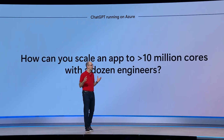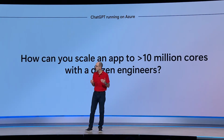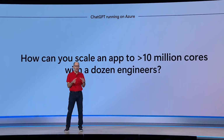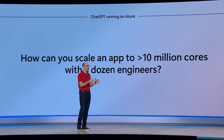Let's now talk about the application layer and the compute that's used in it. Now, ChatGPT needs to be able to scale their application tier across more than 10 million compute cores around the world. And what's amazing is they only have a dozen engineers that actually manage that whole process. And that's where another one of our key services comes into play, which is our Azure Kubernetes Service.